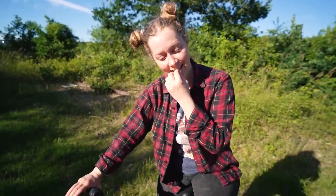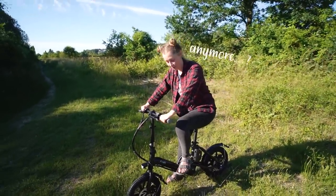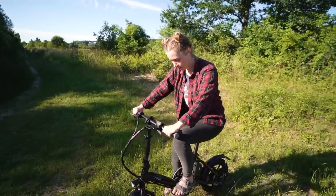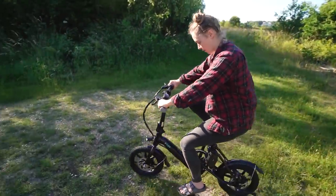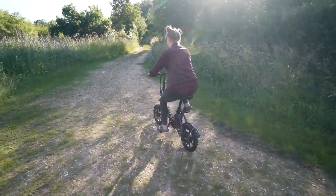No. Am I allowed to try? Of course, this is your bike. Oh no, I'm really scared. This is going to be so embarrassing. I'm not going to be cool anymore. Am I trying it? Okay, so let yourself freewheel a bit first before you put the throttle on. Okay. And you cycle as well. So okay. Go. Am I doing it? If you want. I'm afraid.